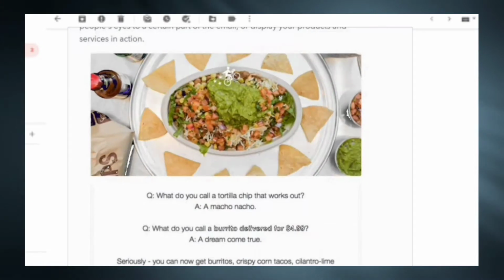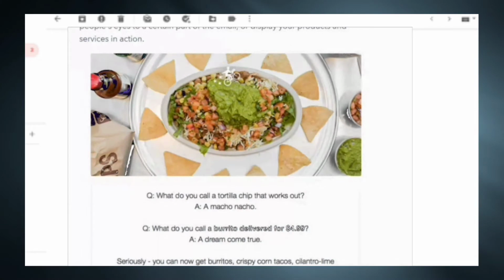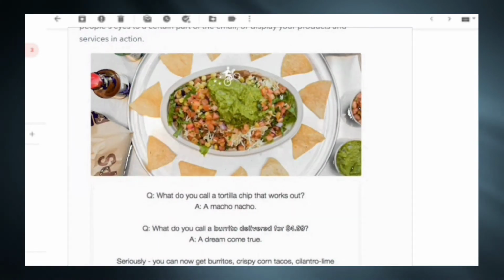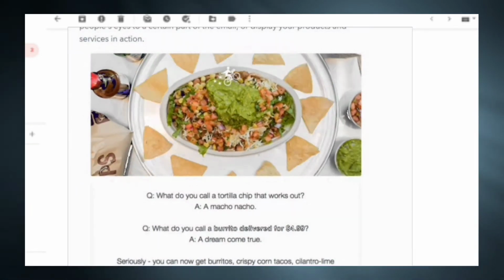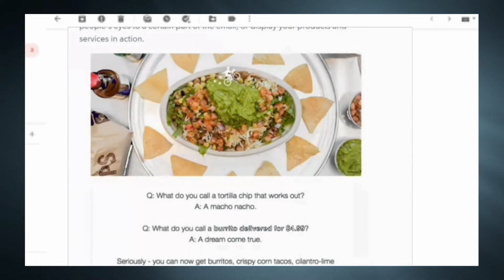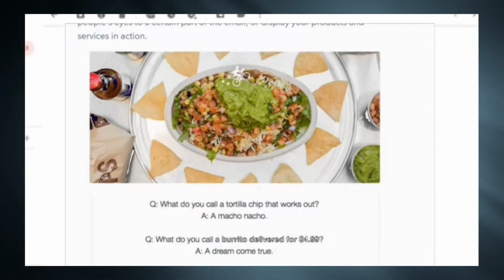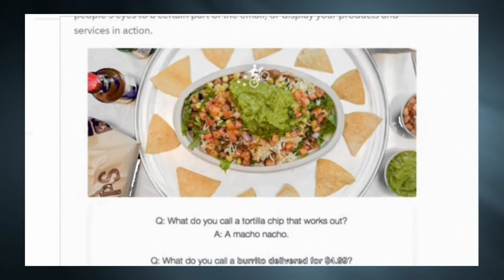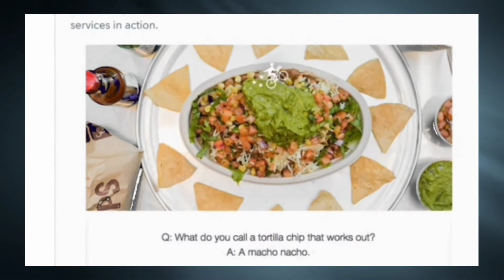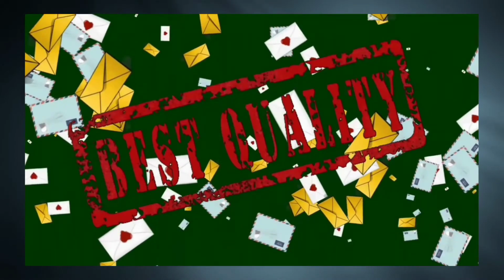Number 3, animation. If this doesn't get your attention and get you to open up an email, then nothing will. This GIF is very clever. What do you call a tortilla chip that works out? A macho nacho. As soon as I open this email, my eyes go directly to the animation, and the nachos look pretty tasty. I want to place an order. This email gets opened, read, and gets me to click.